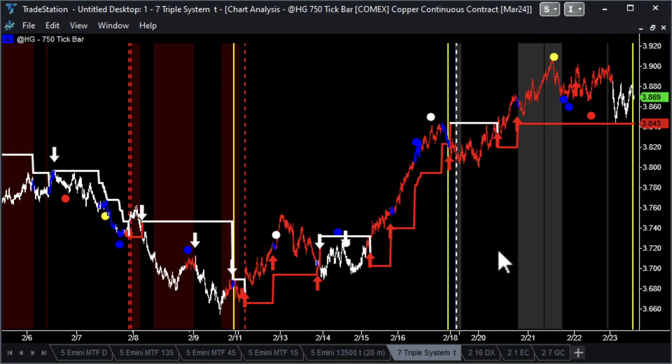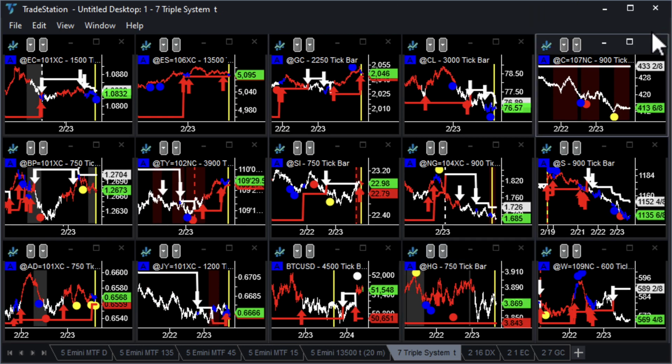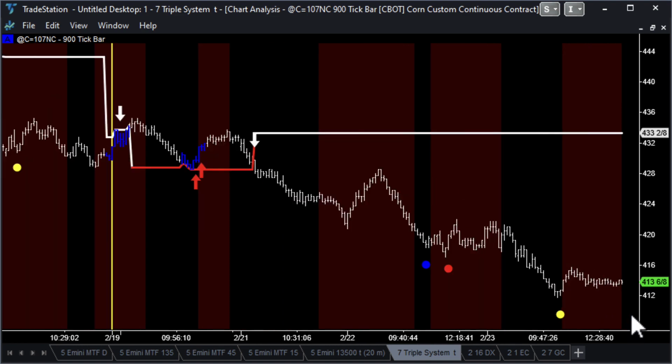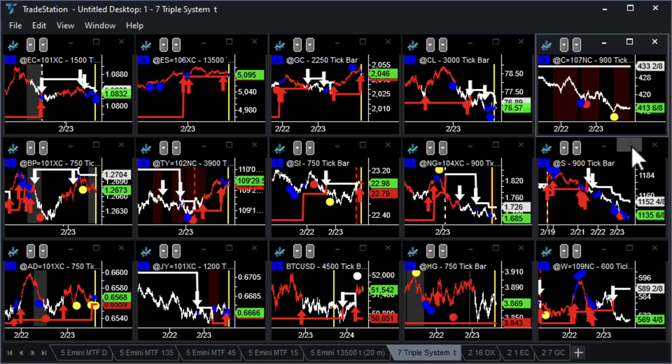And copper tried to have a signal short. We had a nice signal long last week. Signal short didn't work out. Kind of kept on pushing through. And none of the ags are doing well at the moment. Here we've got corn continuing to trade down. The signal didn't work out. Not many blue professional bars here at the lows. And although we've had exhaustion sell, bullish divergence, and flush patterns down here, no blue professional bars stepped in on corn. So that's looking weak still.